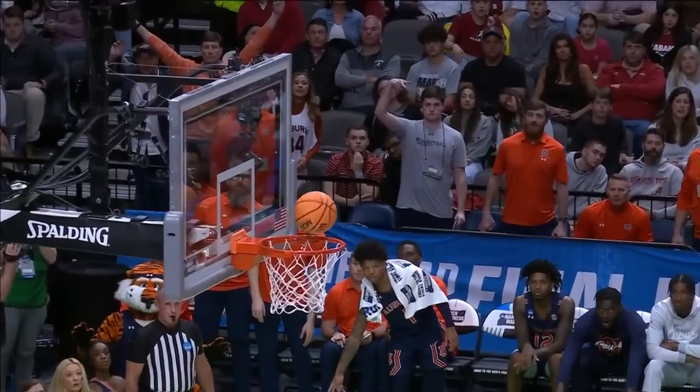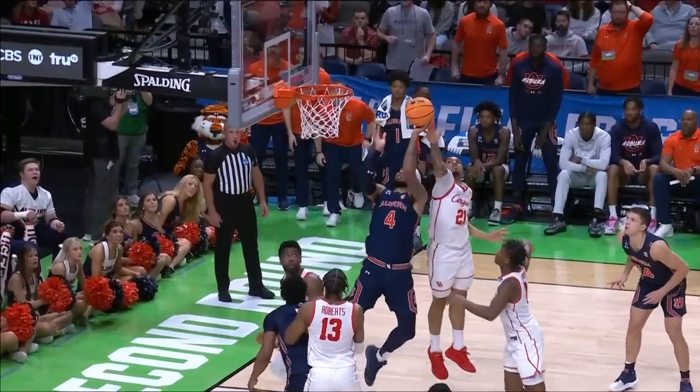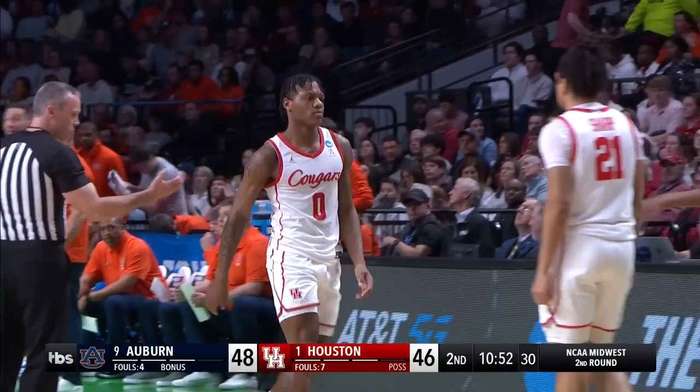And this is painful for Houston. He's got to let that go if you're Sasser right there, swiping at Broome. And the frustration knowing that that was a big time call. He'll have to sit now. Yeah, we're going to bring Mark back in for him.